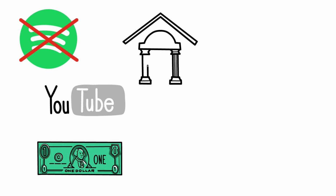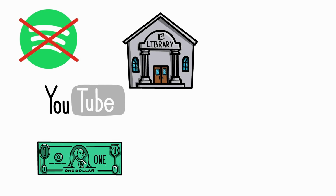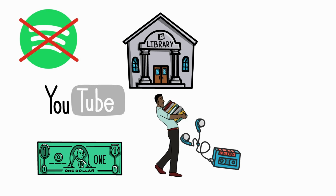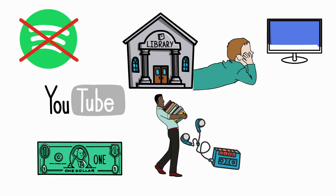The library is another great place to find free entertainment. You can borrow almost any book you can think of, as well as audiobooks and movies from this forgotten site. It is a great way to watch movies and TV shows without paying for a subscription.